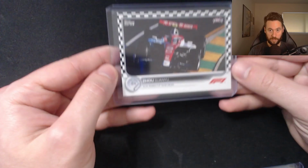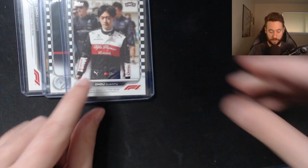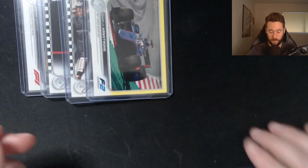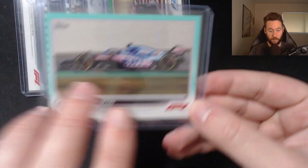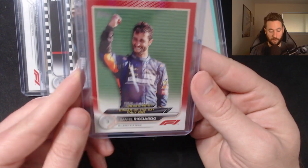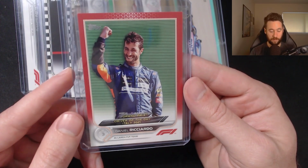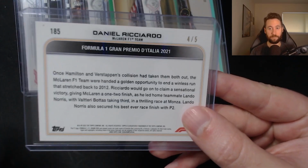All right, let's do a little recap of all the hits here today. Guanyu Zhou rookie checkered flag. Logan Sargeant prospect checkered flag. Another Zhou rookie checkered flag. Marcus Armstrong out of 125. Ollie Caldwell out of 75. Esteban Ocon Aqua out of 199. And then the 2 heavy hitters, Daniel Ricciardo, driver of the day in Italy 2021, the legendary race that he won, his most recent race victory to date. And this is numbered out of 5. It is the first out of 5 I've ever opened.